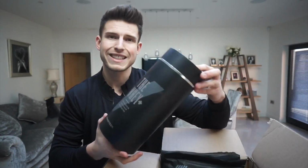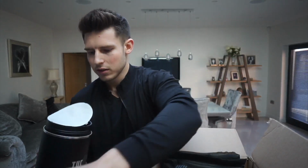We've got some new protein. So, the Whey Phase Tech. It's a new product that they've just brought out. Vanilla ice cream flavour. Look at how it looks inside. It's got birthday cake-like bits in it.